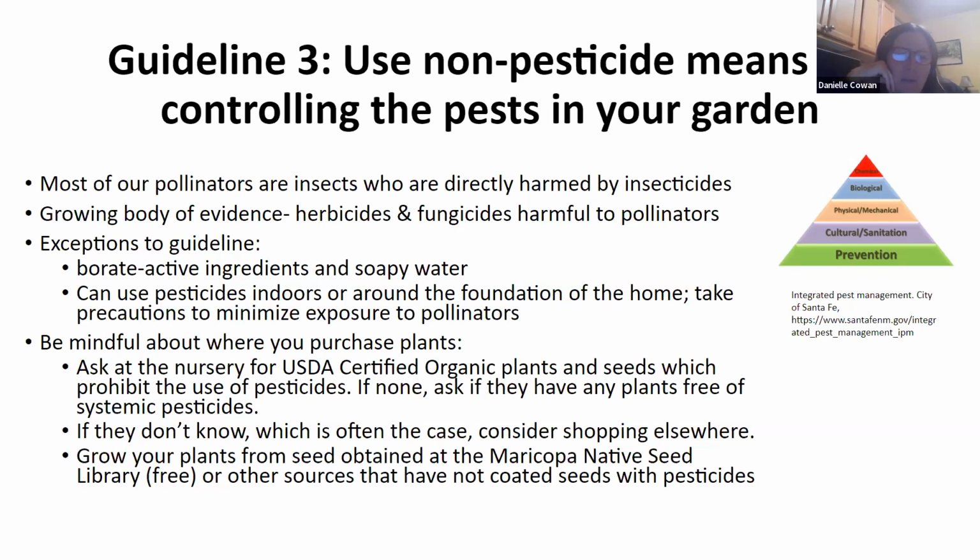We do have a couple of exceptions. So borate active ingredients, this would be for dealing with the red ants, or soapy water, except for not putting those on larval host plants, which we'll talk about. And the other thing is, it's okay if you need to spray around the foundation of your home, but not to spray into your garden. And ideally, it would be good if that was limited, and done at times when pollinators aren't active. There's a whole lot we can talk about surrounding that. But it's really about not spraying into the garden.